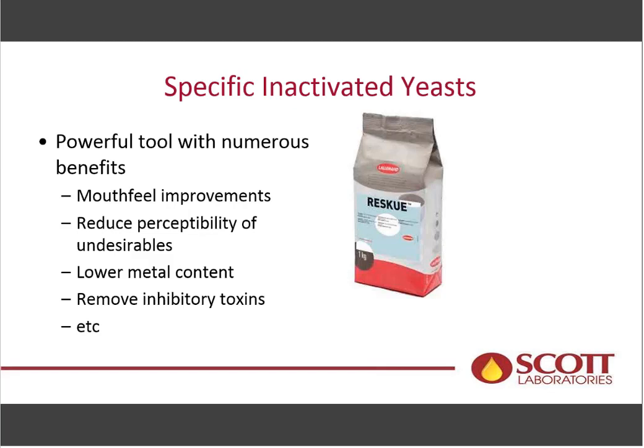Reduce residual copper. So if you did use copper to bind up with volatile sulfur compounds, but you've got too much and it's above the legal limit, you can use Rescue to drop that back down. It's really pretty awesome. You can also remove inhibitory toxins. Let's say you have a stuck fermentation and there are some fatty acids causing problems for your restart. You can use Rescue or something like that to absorb those compounds, rack off, and then go ahead and re-inoculate. You'll be rocking along your way.